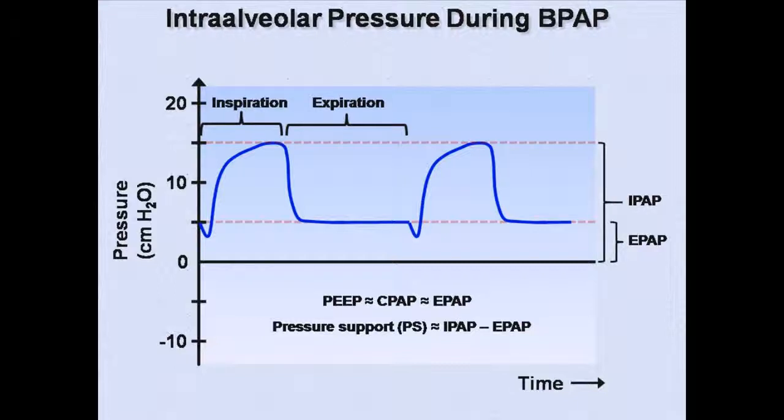Unlike with CPAP, some machines that deliver BiPAP can also provide what's known as a backup rate, whereby the machine itself will initiate an inspiration if a certain period of time has elapsed without a patient-triggered breath. A BiPAP mode with a backup rate is sometimes referred to as ST mode for spontaneous or timed. This is to distinguish it from S mode or spontaneous only mode, where inspiration can only be triggered by the patient and not the machine.